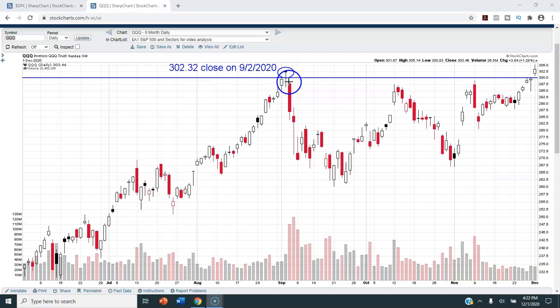The only other time that has happened is back on 9/2 of this year, and we had closed at 302.32, so our close today was just a little over 1 point above the previous all-time high, and again, only the second day in the history of the triple Qs where we've ever had a trade above 300. So good news across the board there.